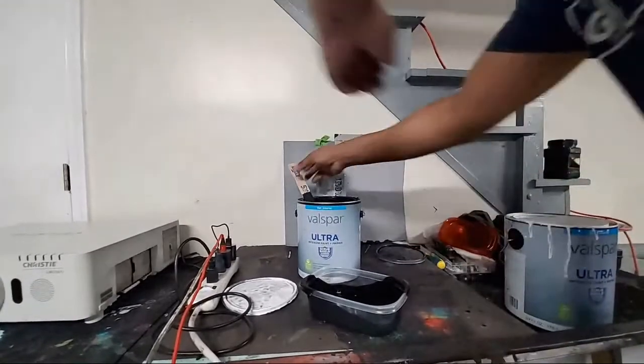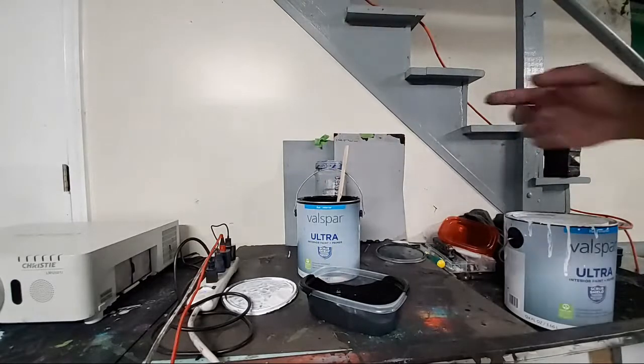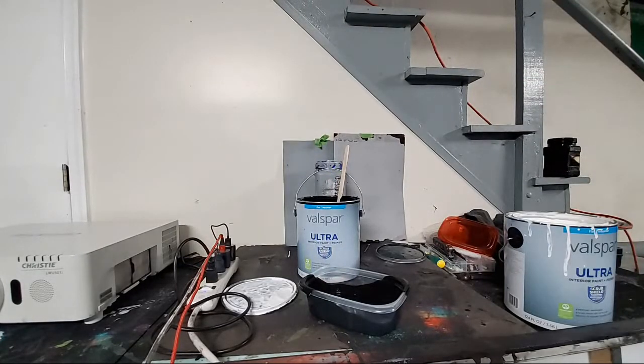Let's get this started. Now we're going to take this paint right here, and we're going to mix it into here. Let me show you different ones we're going to be doing, and different lighter mixtures. We're going to do some reversals too. Let me get some more containers. I'll show you that.